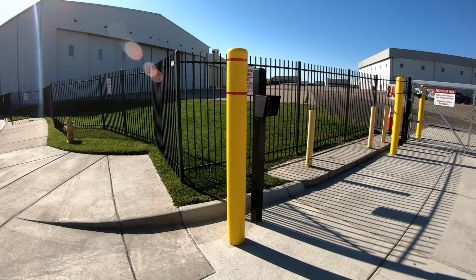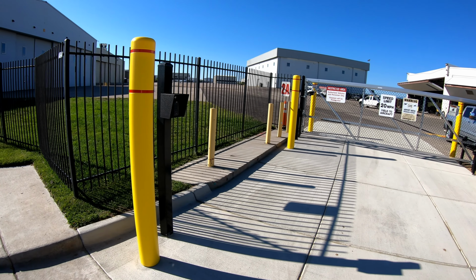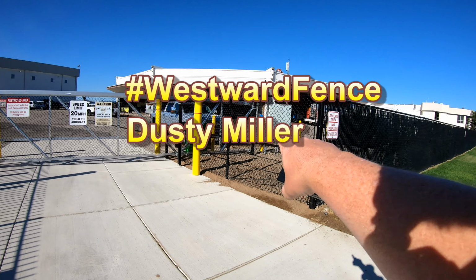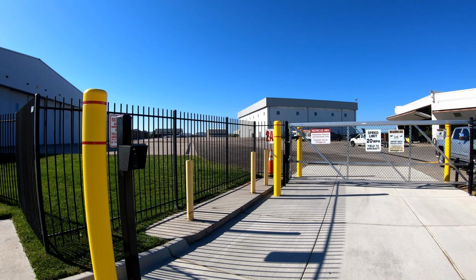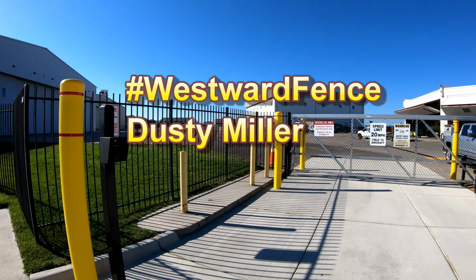So moving in, I'm going to point out we did 5 and 5/8 bollards with the covers on there. A company called Westward Fencing did those and the gates and kind of cleaned up this fence line for us, along with the 4-inch bollards there. They do a great job. We do a bunch of work with them, and again, that's Westward Fencing, Dusty Miller, and I'll throw that up on the screen here in a second.